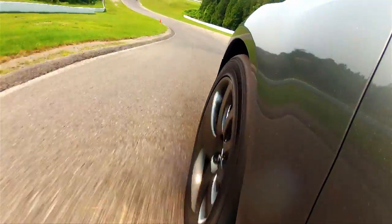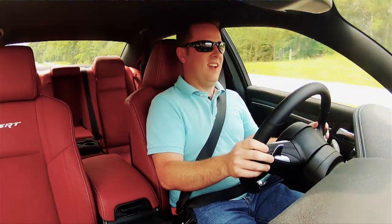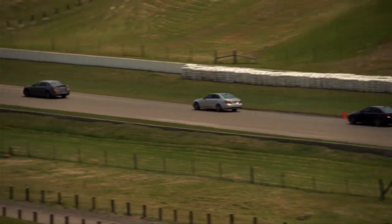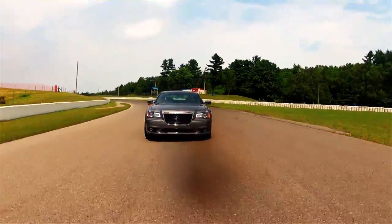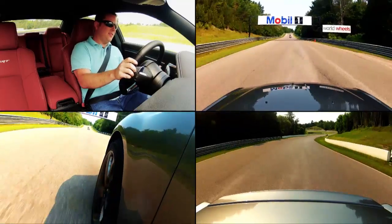I am going to slow down and signal left for the Porsche GT2. And another Porsche. Okay, so the Chrysler is fast, but it's not as fast as race-prepped Porsches. But it sticks, it floats around a little more, you sit really high compared to the other cars, but this big Chrysler, she boogies.